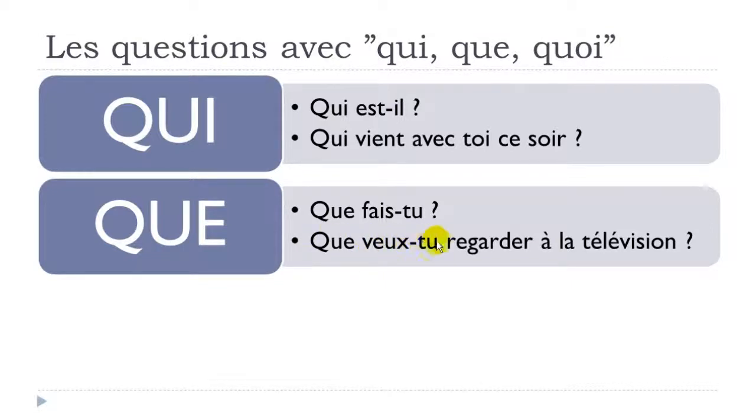Que veux-tu? Regarder, regarder is to watch. À la télévision, at the television. Que veux-tu regarder à la télévision? So let's read it normally now. Que veux-tu regarder à la télévision? You can hear that I've been raising my voice a little bit at the end.